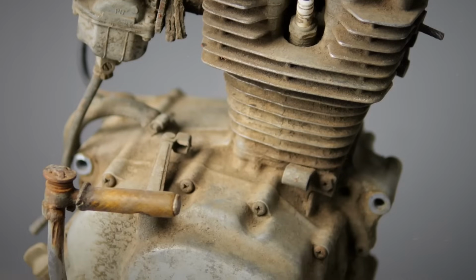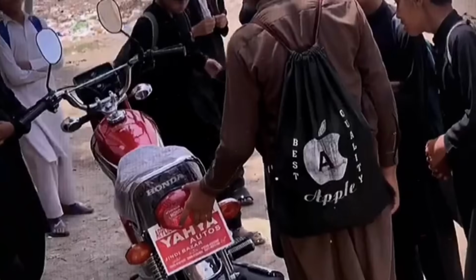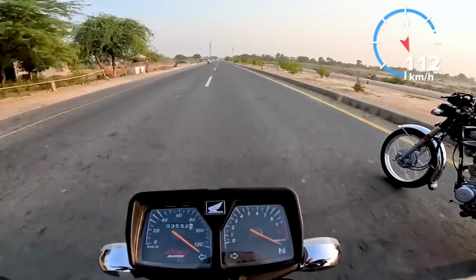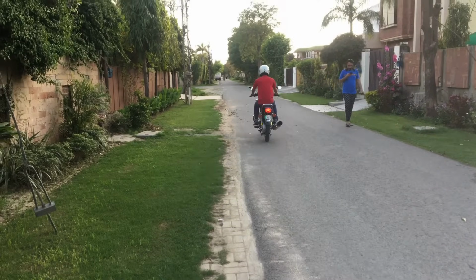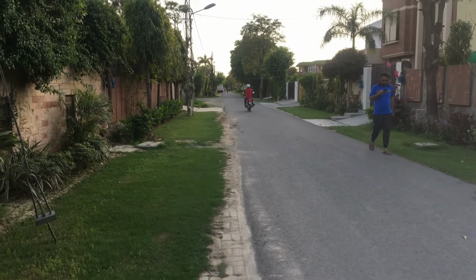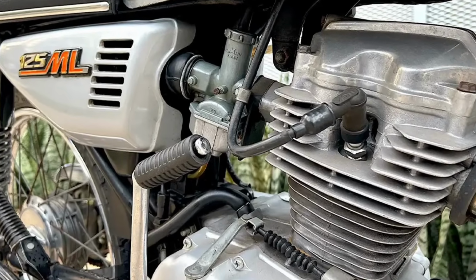It's the bike your uncle learned to ride on, then passed it to your cousin, then your neighbor, then to your neighbor's son, and somehow, it's still running. People have done 100,000 miles on this thing with just oil changes and maybe a tappet adjustment, if the stars align. And if you do manage to kill the engine, congrats. You might have just made history.